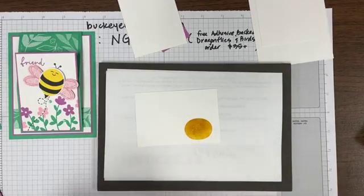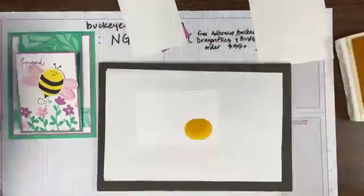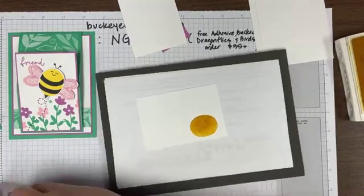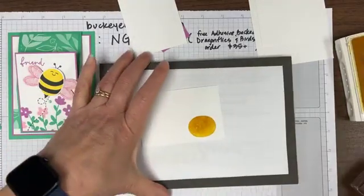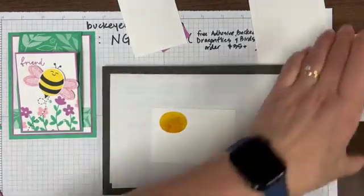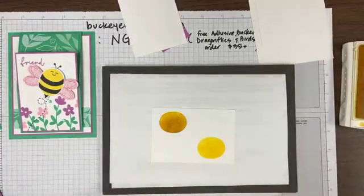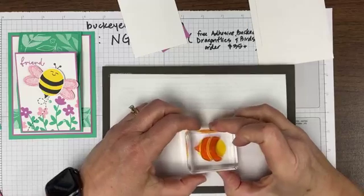Oh, no wonder, that's Crushed Curry. Hold on. Let me get the right color. I want it to be a little brighter and lighter. I thought, wow, what got into my Daffodil Delight? All right, Daffodil Delight. Like I said, Daffodil Delight. That's better.